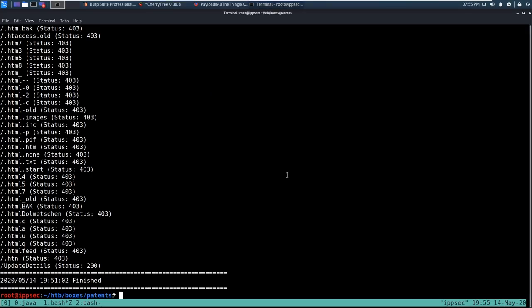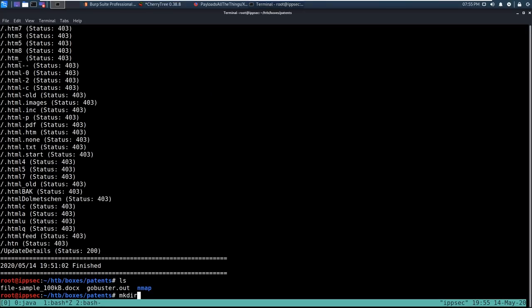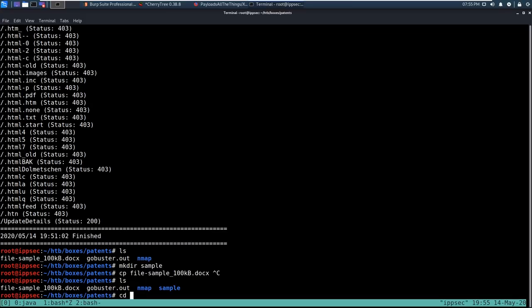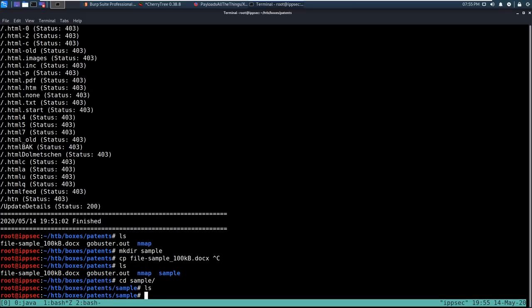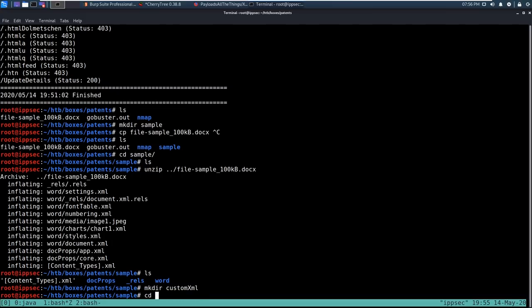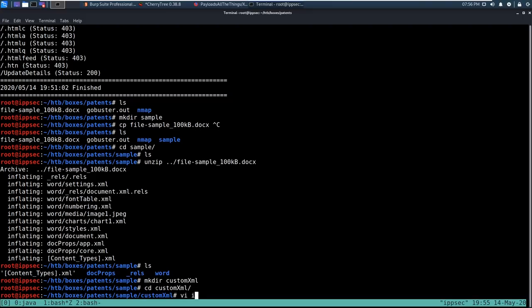But let's go and move this file sample into a, well, let's not move it yet. Let's go into this directory and unzip file sample. If you didn't, you probably would have just written a bunch of files to your current working directory, because that's where it unzips to. So let's make dir customXml and vi to make item1.xml.